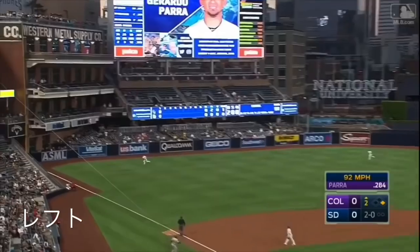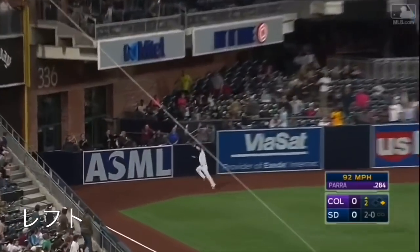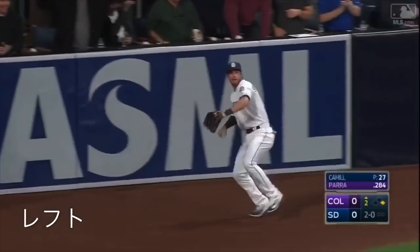In the air to left field. Spangenberg going back towards the corner. He will leap, and he makes the catch in left. Spangenberg will fire it back towards the infield. Nice grab out there for Spangenberg.